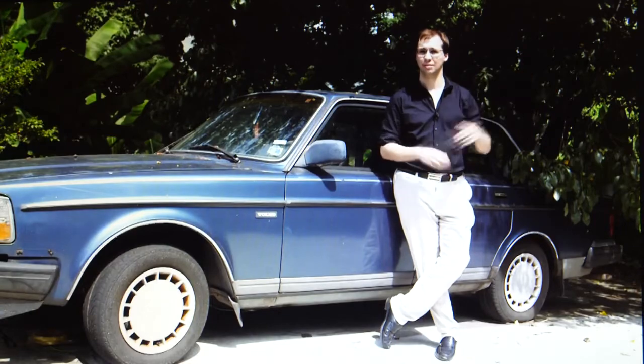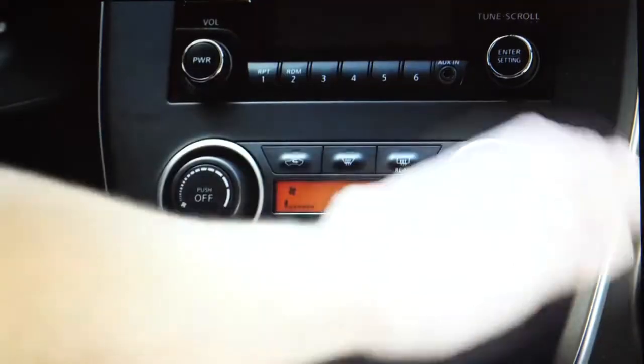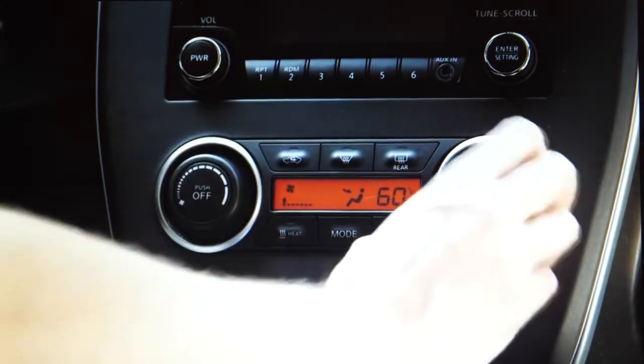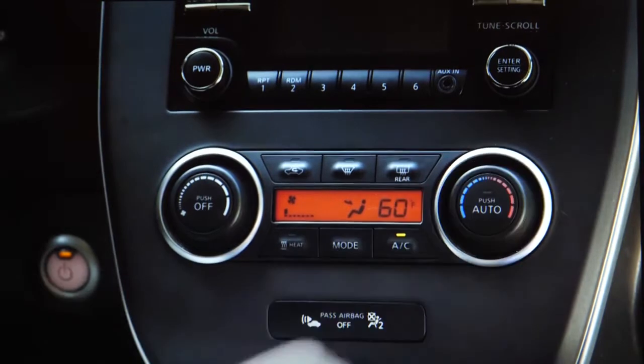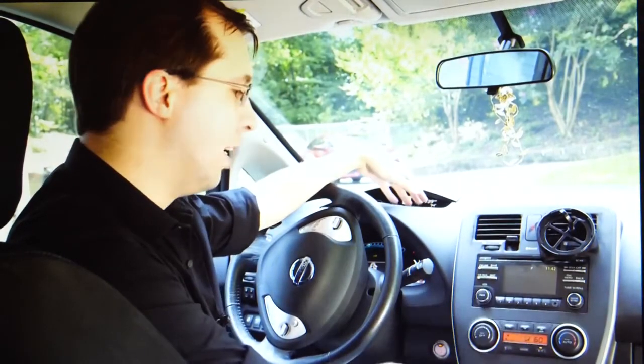So in the 26 years since my old Volvo came out, have we gotten better at this? Well, yeah, we've gotten a good bit better, although there's still a good bit of room for improvement. So here's the climate control system for my Leaf. I have one dial that turns the fan speed up and down, one dial that turns the temperature of the air coming out up and down. And so as far as that's concerned, it's pretty simple. But this interface still has some things that are pretty confusing.